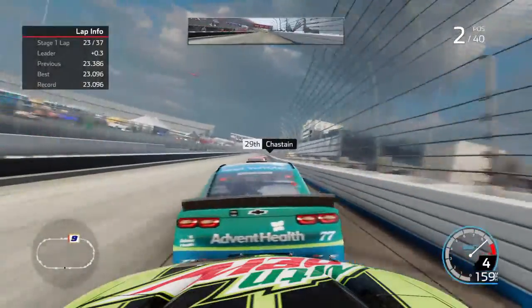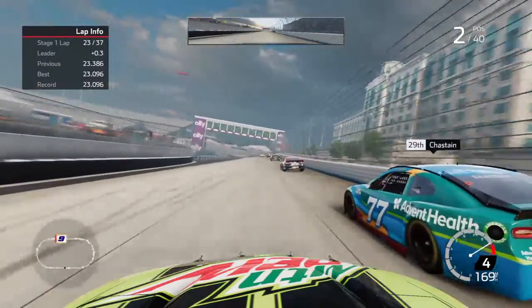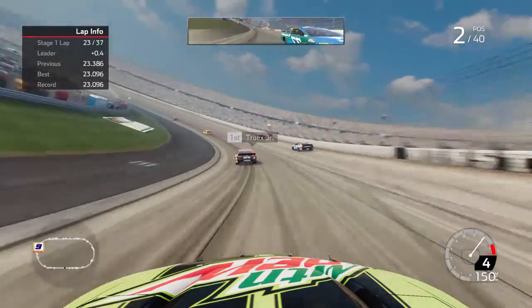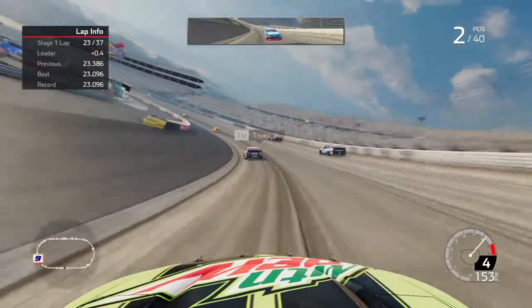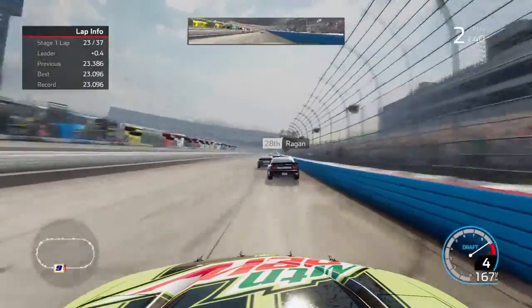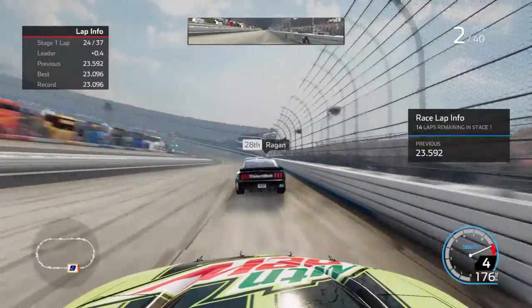Okay, thanks for blocking the line. You're still blocking the line. Still there. All right, you're clear. I think that will be the fifth time the 77 has screwed me while trying to lap him.